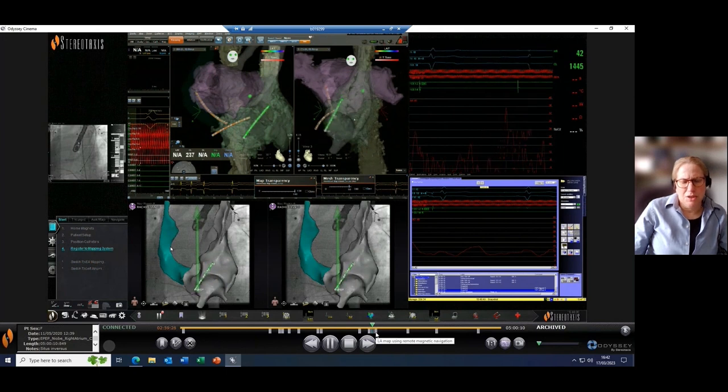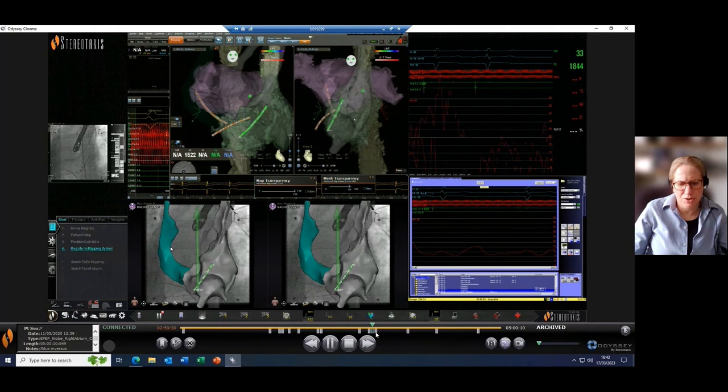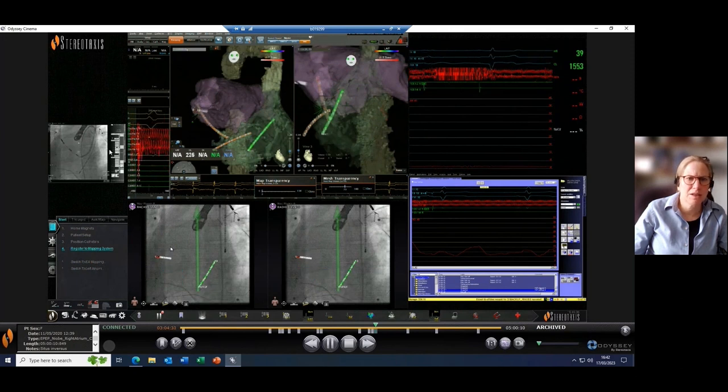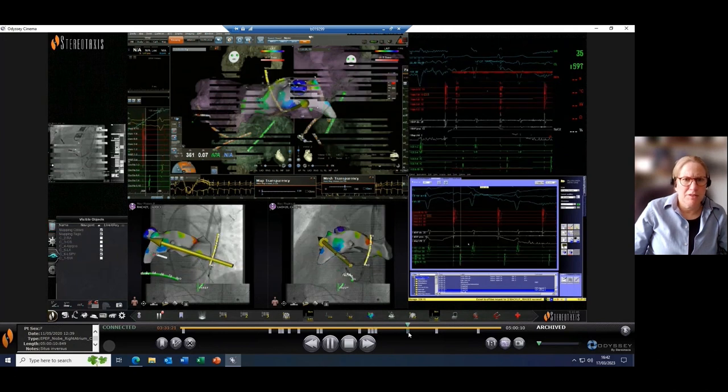Now, because it's an awkward position, and otherwise you would need to perform the procedure from the neck position, I chose to use magnetic navigation here. So I'm having the magnetic catheter in here. You can see it nicely on X-ray. And then we did the remainder of the procedure with magnetic navigation. Of course, it's nice the operator sits outside. Let me show you, we mapped the left atrium.